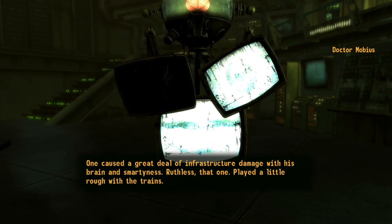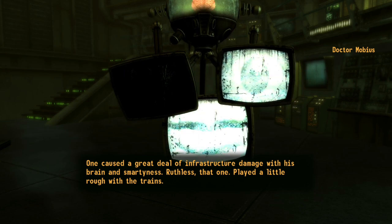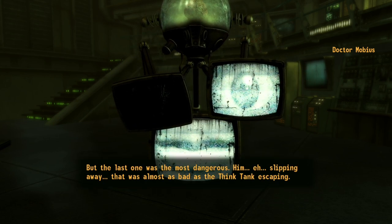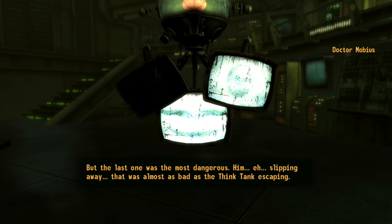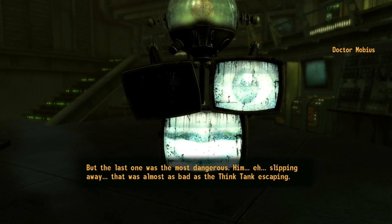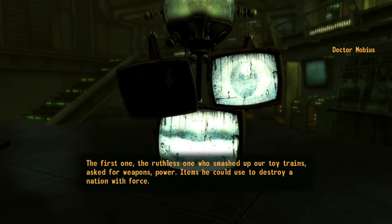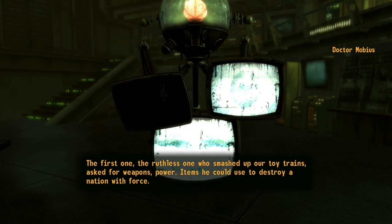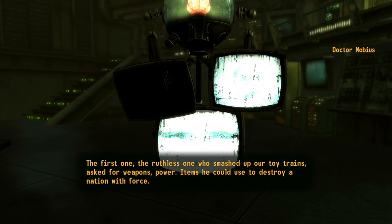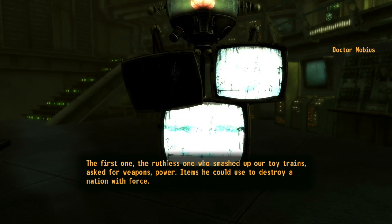One caused a great deal of infrastructure damage with his brain and smartiness. Ruthless, that one, played a little rough with the trains. But the last one was the most dangerous. Him, slipping away. That was almost as bad as the think tank escaping. The first one, the ruthless one who smashed up our toy trains, asked for weapons, power. Items he could use to destroy a nation with force.